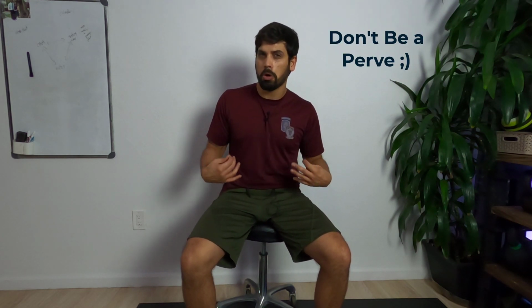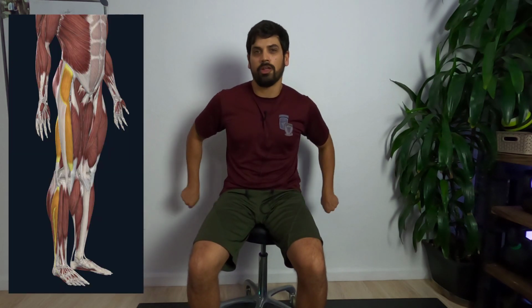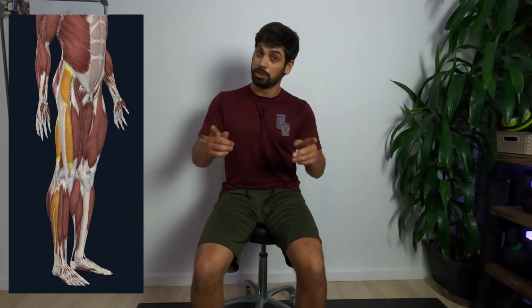The final little tip here is to think about how your legs are positioned underneath your desk or wherever you're sitting. If you're someone who usually has their legs spread out, which is usually more men versus women, then chances are you're going to have a lot more tension on the outside of the legs, of the glutes, and all of that, which means you're also missing that tension on the inside of the legs.